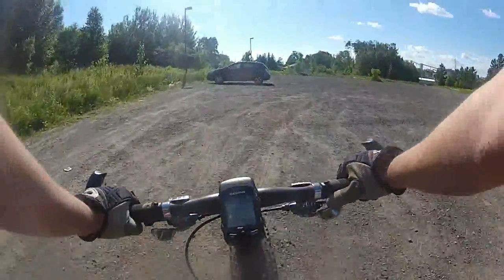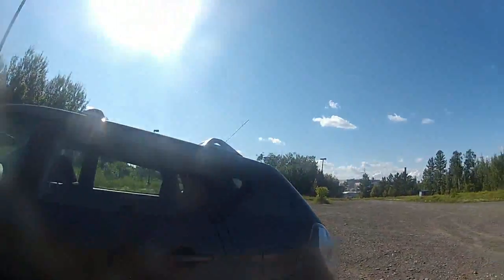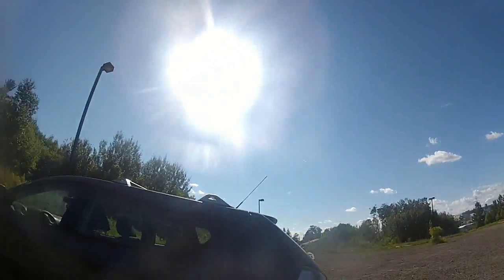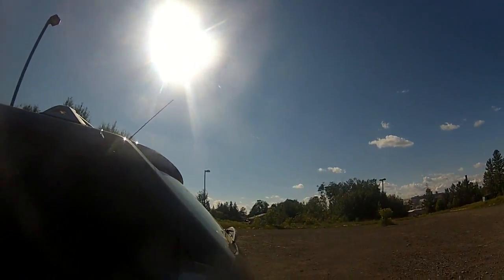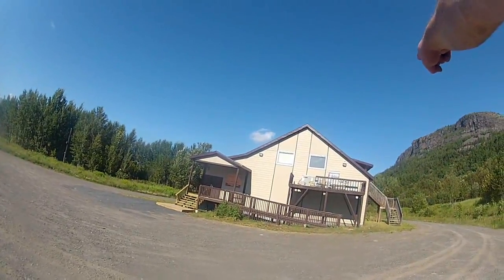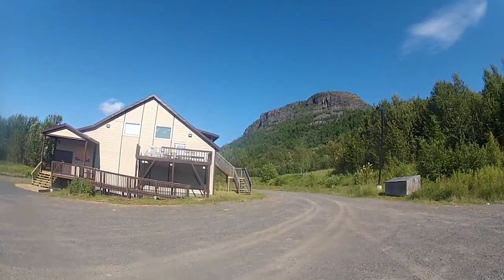Back at the car. That ride definitely did not go as planned. Couldn't complete it as wanted and did some damage to the bike. Bent disc, we'll be able to get that bent back into shape, I believe. Yeah, so we went probably halfway down the ridge, 50% up, halfway up to the lookout, and then it just got a little too sketchy to do it carrying a bike with me.